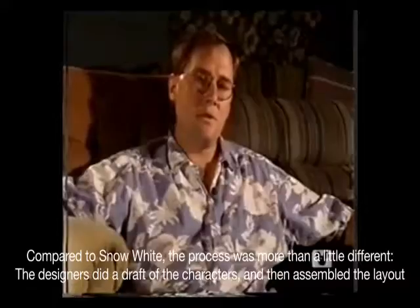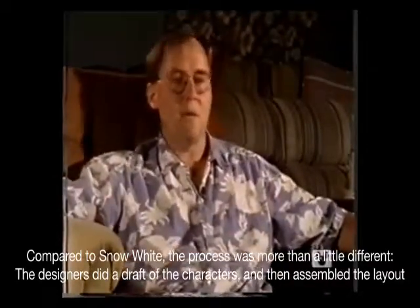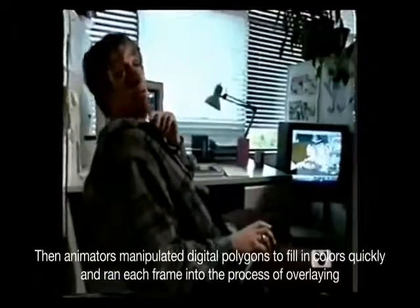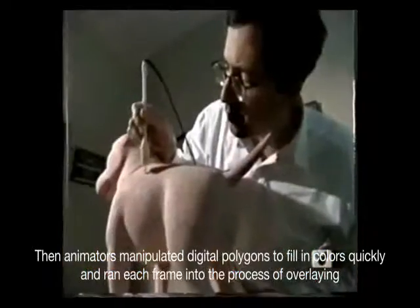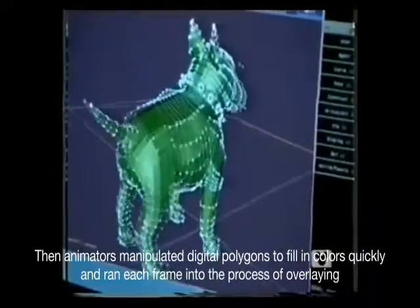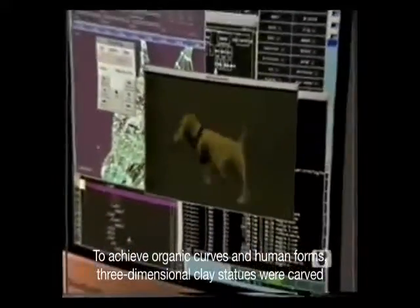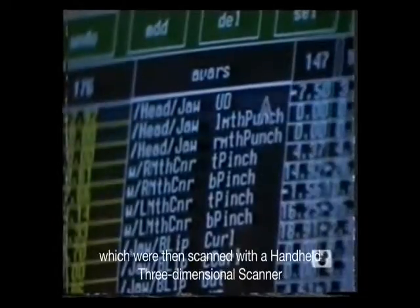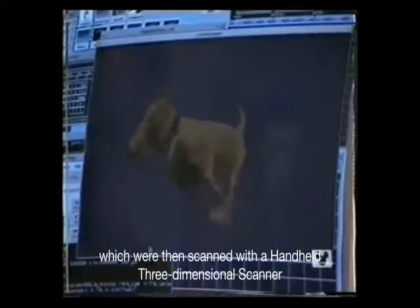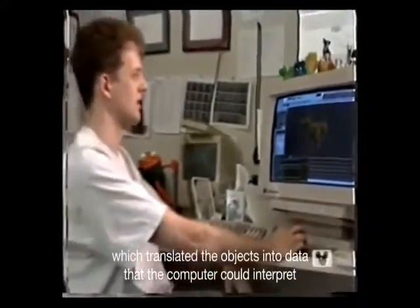Compared to Snow White, the process was more than a little different. The designers did a draft of the characters, then assembled the layout. Then animators manipulated digital polygons to fill in colors quickly and ran each frame through the process of overlaying colors, shades, textures, and reflections. To achieve organic curves and human forms, 3-dimensional clay statues were carved, which were then scanned with a handheld 3-dimensional scanner, which translated the objects into data that the computer could interpret.